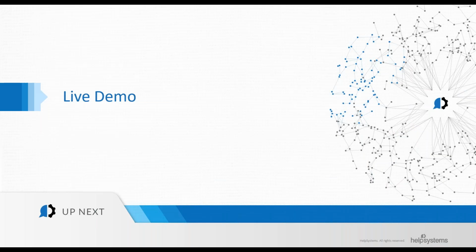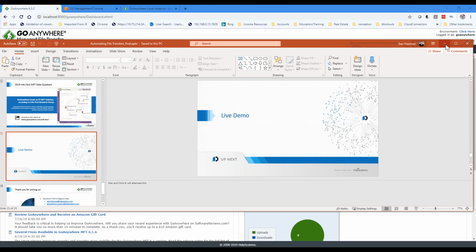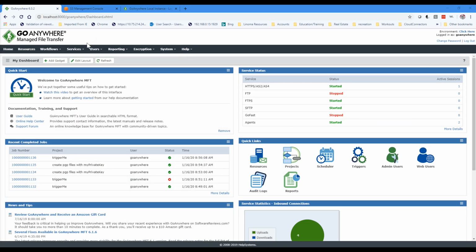All right, let's jump out of here and go through a couple of scenarios. So let me escape out of here. First things first, what you're seeing right now is that I'm logged into the administrative console. It is web-based, so you don't have to install a client to do any management of the actual application. So you'll see here that I'm logged in.